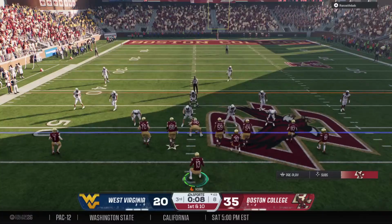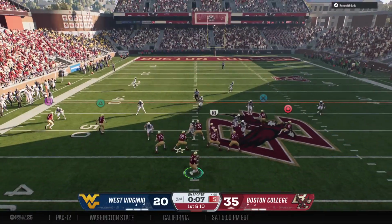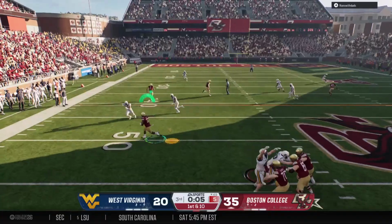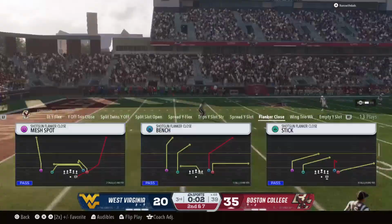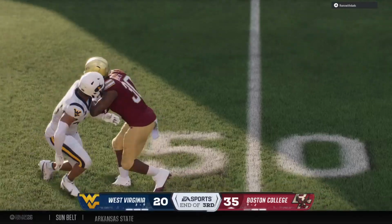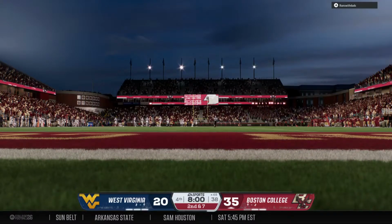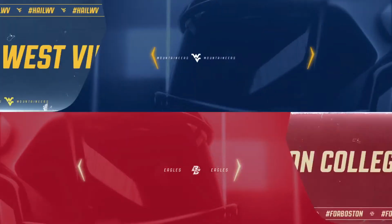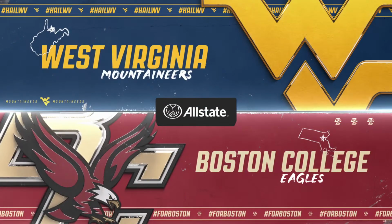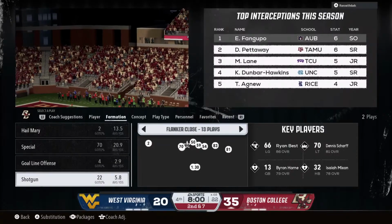So first play of the drive coming here from their own 49. To the air, it's Horn. Quickly complete. And they'll drag him down. That's likely the last play of the third quarter. That's the end of the quarter, and Boston College has the lead. Let's take a quick look at the national rankings to see how this playoff race is shaping up. As we start the fourth quarter, it'll take a pretty sizable comeback to win this one.